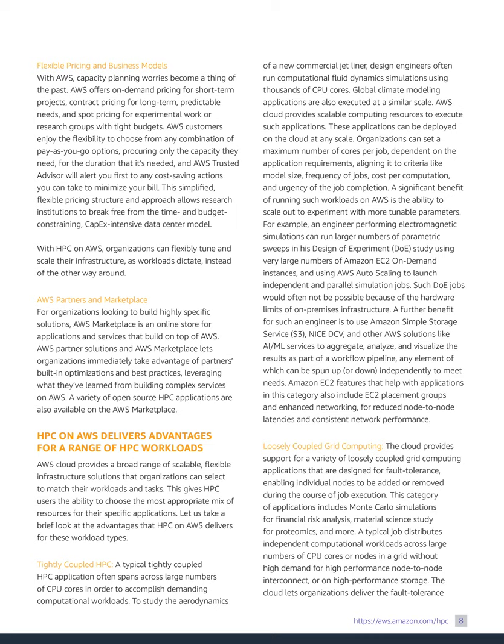HPC on AWS delivers advantages for a range of HPC workloads. AWS Cloud provides a broad range of scalable, flexible infrastructure solutions that organizations can select to match their workloads and tasks. This gives HPC users the ability to choose the most appropriate mix of resources for their specific applications. Let us take a brief look at the advantages that HPC on AWS delivers for these workload types.